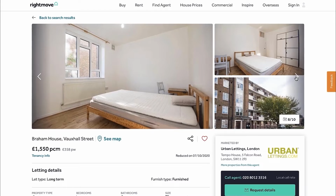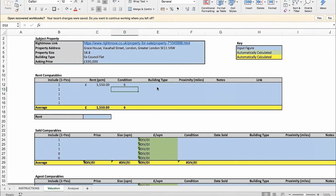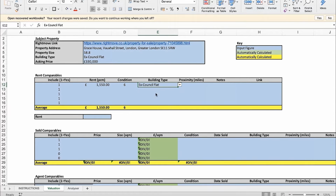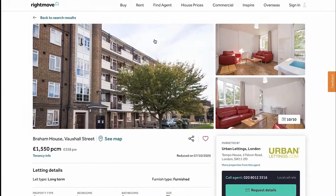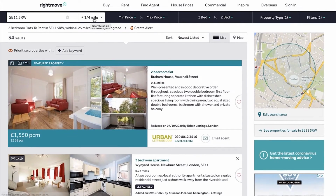The bathroom again does seem a bit old, but it doesn't seem in bad condition overall. So I will give this a 6 out of 10. The building type we've already established is ex-council flat. The proximity is 0.25 miles from the property. The reason we know that is because we've searched within half a mile of the property.